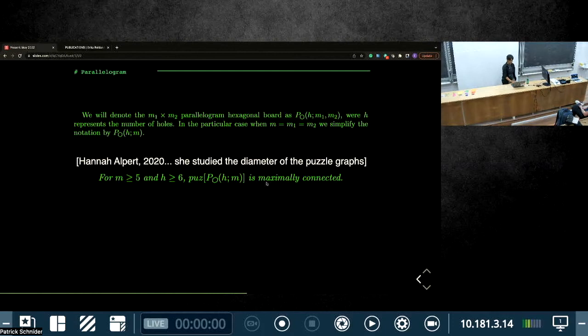And maximally connected here means that all those positions where you cannot do anything, because the tiles that you're removing are isolated and you cannot move, remember? So this is only modulo the stuck ones. So what she found is that for the parallelogram one, that is this family 2 by 2, 3 by 3, 4 by 4, she studied the asymptotics of the diameter of the puzzle graph once they are connected. So actually you cannot see even here for n bigger than 5. So this is 4 by 4. So the boards that I'm showing you here are not the ones that Hannah Alpert studied.